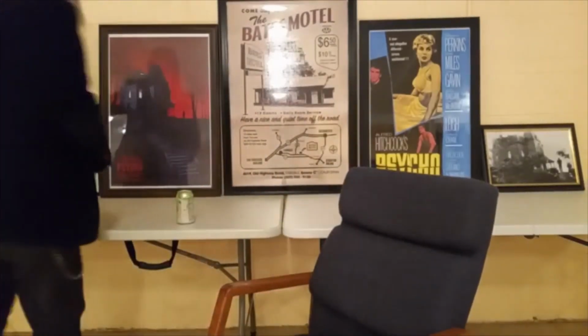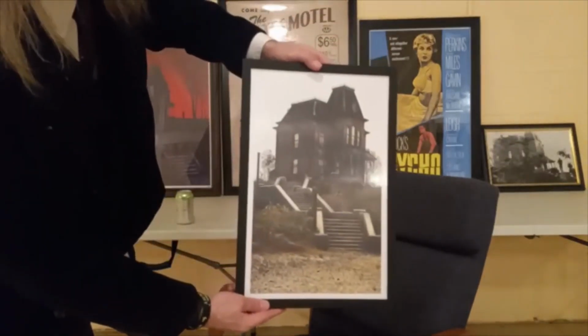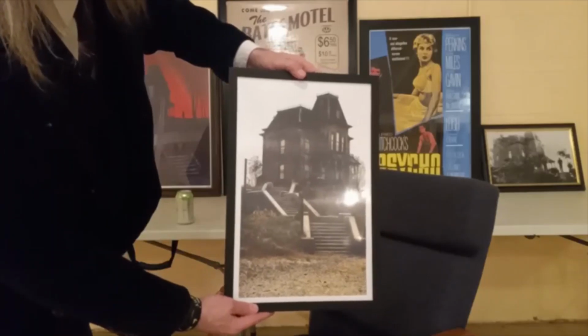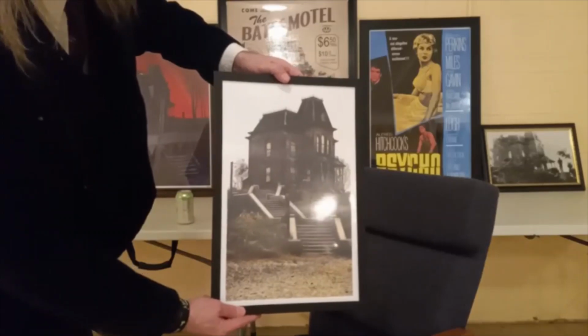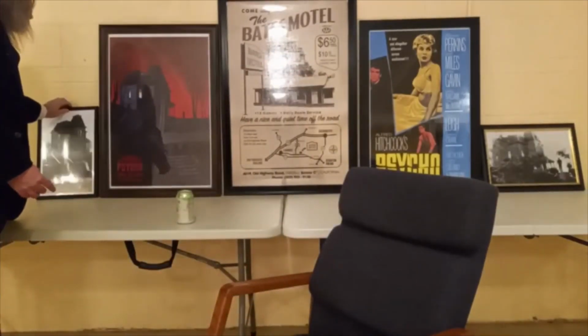It has a presence about it that is unmistakable. It's just powerful. It's powerful when you look at it. Look at this. Look at this. Look at that. Isn't that just magnetic? Just completely magnetic to see? There's something about this. It's just the ultimate eeriness. There's such a presence about this house.